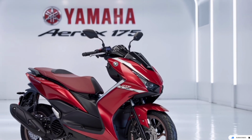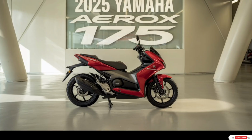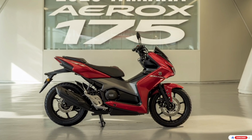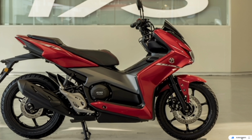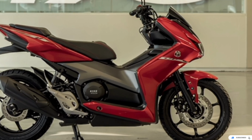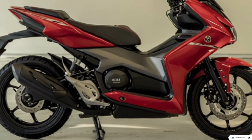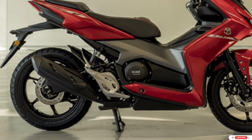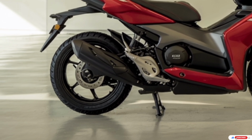The seat design has been reworked. It's still stepped, offering excellent pillion separation, but the cushioning is now denser, and the seat contour has been refined for longer comfort. From a riding ergonomics standpoint, this scooter continues to blend the comfort of an automatic with a slightly forward-leaning riding triangle, giving riders that feeling of connection and control, especially at higher speeds.